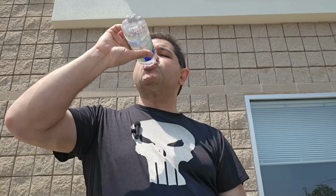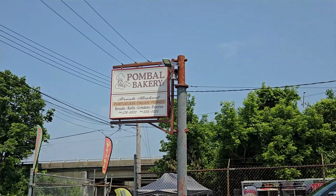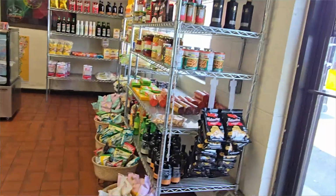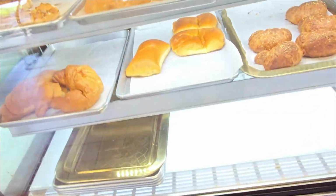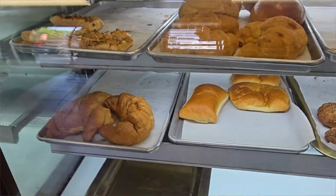Little palate cleanse. So this one comes from Pombal Bakery, also in Bridgeport. Now, Pombal Bakery, it's a little bit different. It's Portuguese, Italian, and French. So you don't have that Brazilian element to the store. So it's a little more European-like. It's a smaller store, but really cute. Nice display. I mean, it's a smaller display, but you can tell that the items there are made in a very old school style, and I mean that in all the best possible ways.